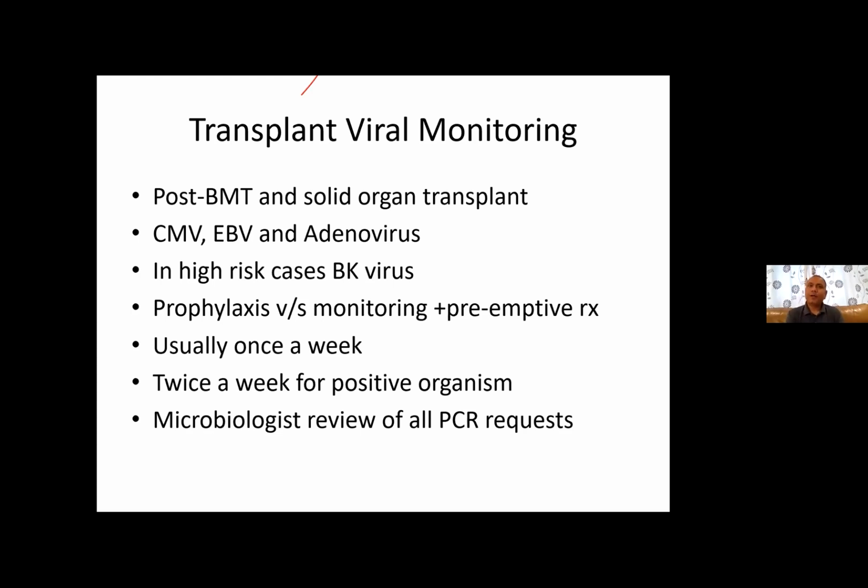Now, if you are giving prophylaxis, then there is no need to do that particular viral monitoring. So that has to be agreed with your clinical team. But once you agree, okay, let's do viral monitoring, then normally all international guidelines would say once a week is sufficient. And if the organism becomes positive, so CMV or EBV is positive, then you have to increase the frequency for that particular organism only to twice a week rather than all of them.